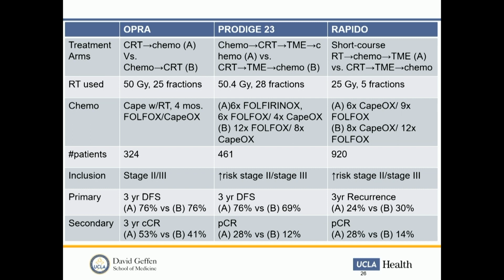And finally, the RAPIDO trial introduced the short course radiation, which is 5 days of radiation as opposed to the traditional 28 days of radiation, into the mix, which is something that had been practiced in Europe for a number of years, but slower to adopt in the U.S. But now here at UCLA, we're actually using this approach quite a bit. And what it demonstrated was a pathologic complete response rate of 28% compared to 14% in the traditional scheme.